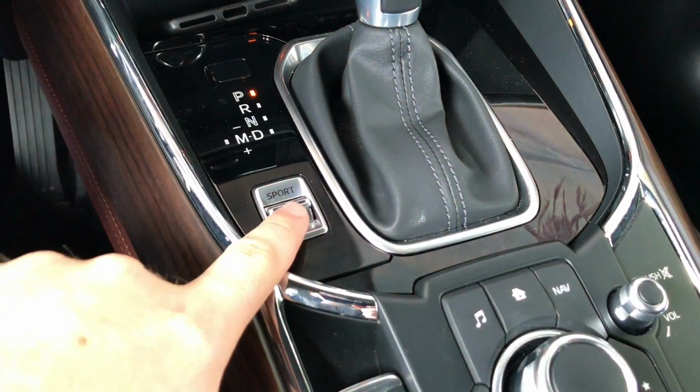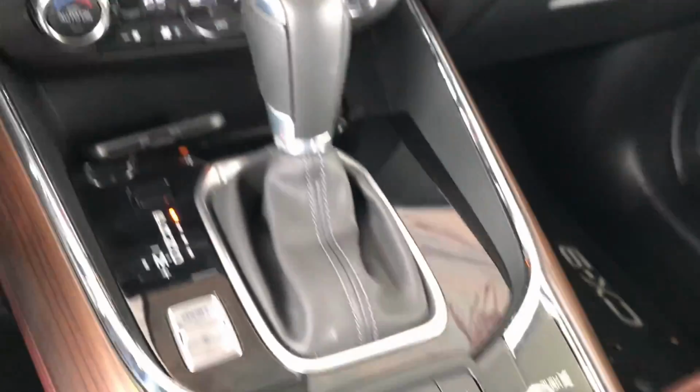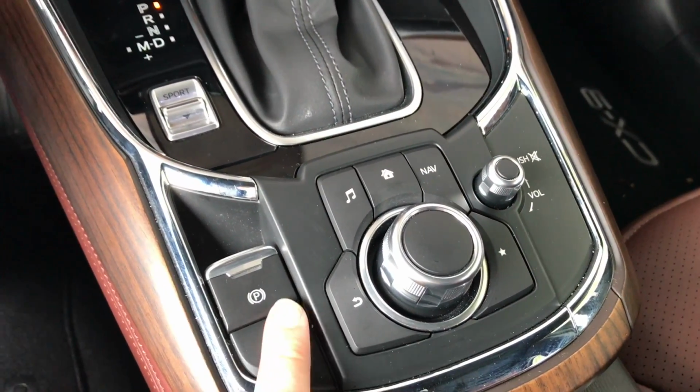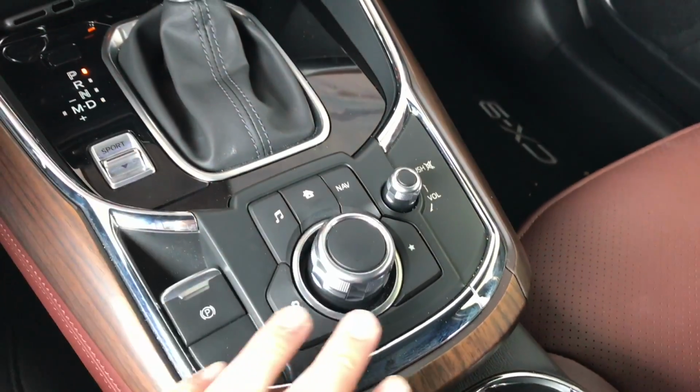And then the Sport button right there, once you hit it into Sport, over by the gear indicator, it will show you Sport or not Sport. And then like I showed you this, we do have an electronic parking brake right here. There's no brake hold button, but I do like using this.